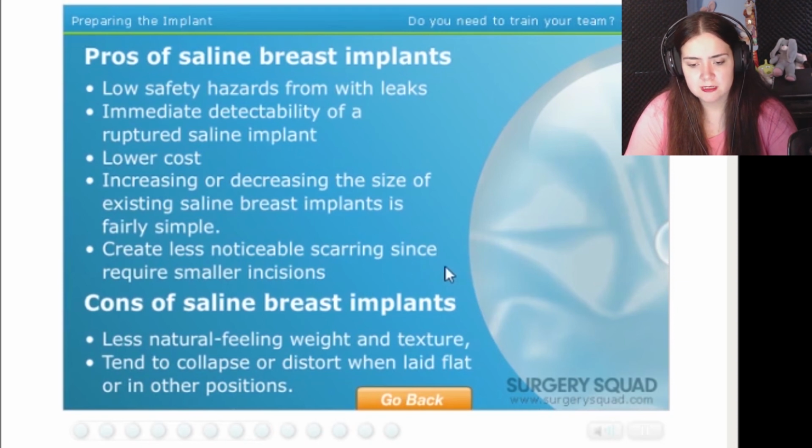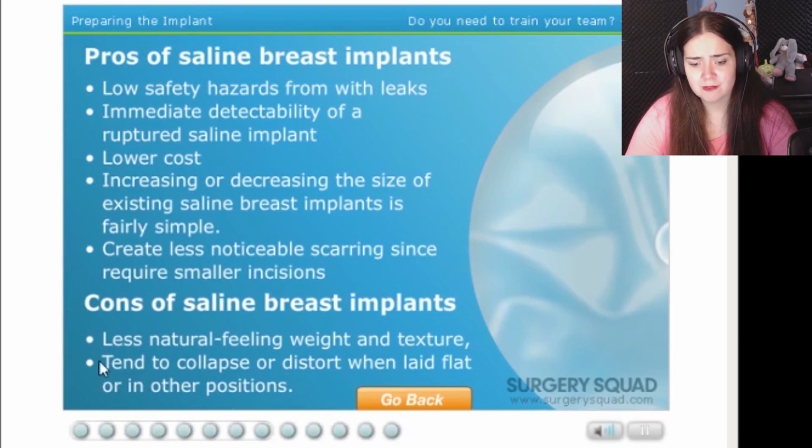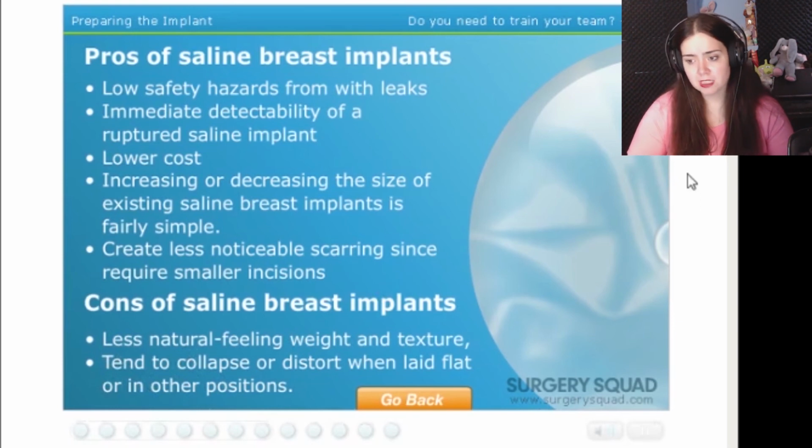Cons: less natural feeling, weight and texture. That's a con. Tend to collapse or distort when laid flat or in other positions. That sounds like the biggest con of all. Especially because when I fall asleep on my front and I wake up on my back. And I don't even want to go there.